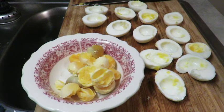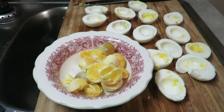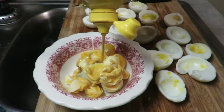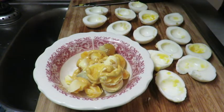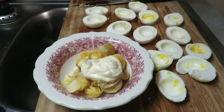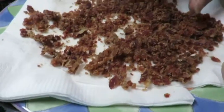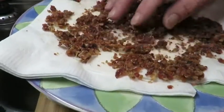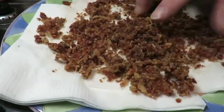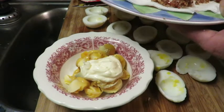So I've got all the yolks out of the egg whites, and they're in a little bowl. We're going to add some mayonnaise and a few other things, and a little mustard. Just put some mustard in, maybe about that much. And then we'll do some mayo, that much. And I've made these bacon bits from the crock pot where I put that bacon in. I got a stock from it too. I fried them up in the frying pan after they came out of the crock pot and slow cooked.